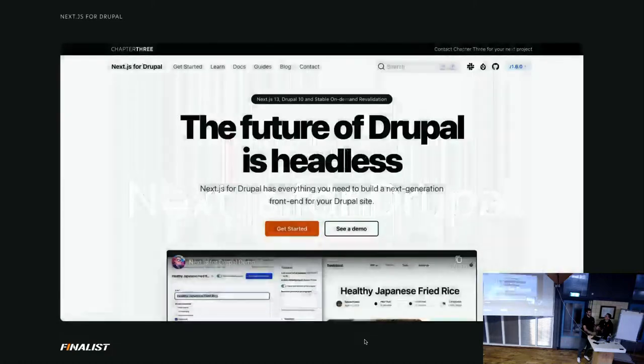First, I want to show you the integration we use. Chapter 3 makes integration easy. It's easy to integrate Drupal with Next.js. Their integration is based on Next.js 13, and I wanted to make it for Next.js 14. So not everything works, but most of the things, the crucial parts of it, work with their integration.